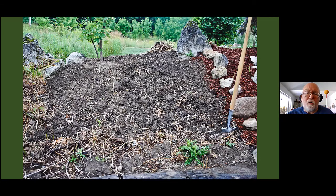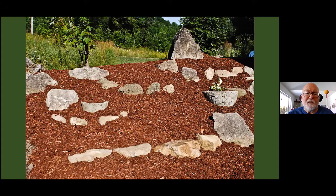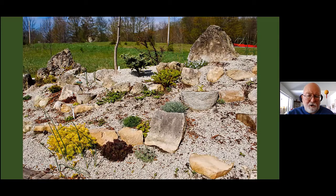I dug little rocks into that slope to create, in effect, tiny terraces, covered the whole thing with mulch to try and control the weeds for the beginning. And then we started planting the alpine type of plants that we could get here. You can see that tall rock in the upper right still. These were tiny little plants that to me are still the most fascinating plants in the garden.